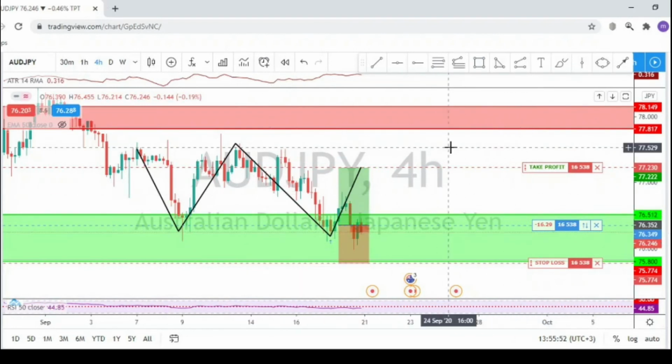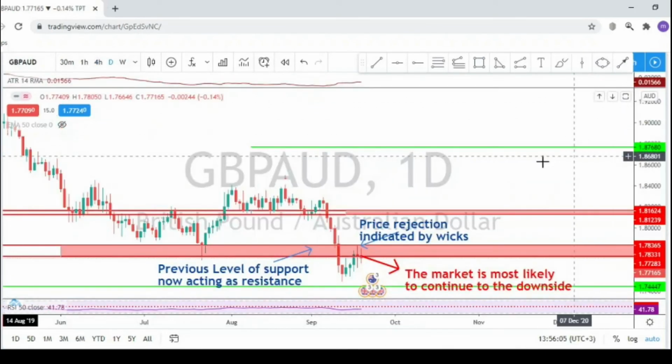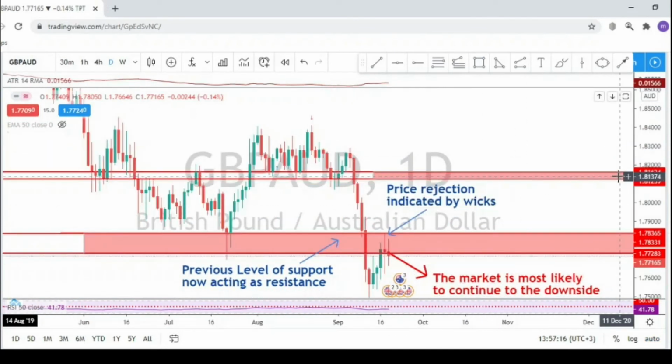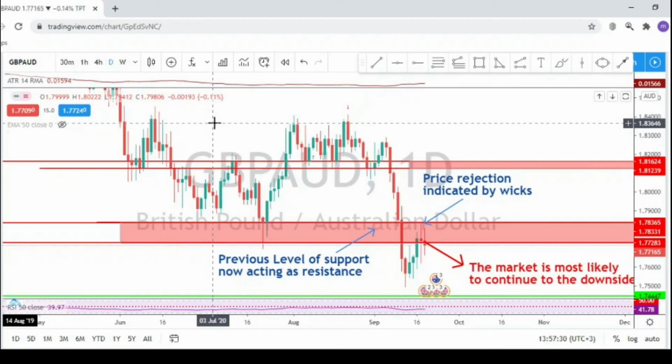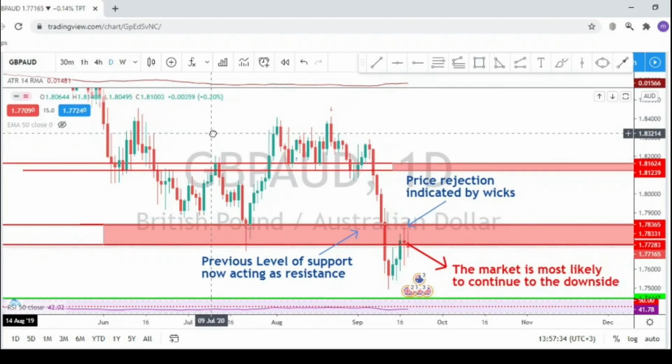The next is Pound Aussie. This is the prediction I have for next week. Let's go to a daily time frame. Pound Aussie is my prediction for next week. This currency pair is on my radar, and we are on a higher time frame, in this case the daily time frame. And what I have to do is to identify the key levels of structure.